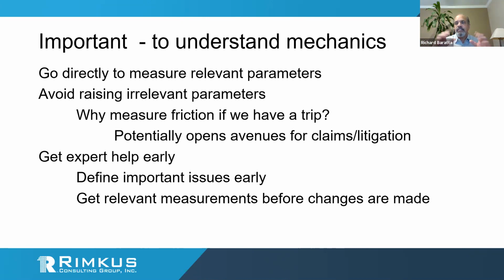I think that it's important to get some basic understanding of what happened from experts. So get expert help early so that you can quickly define what are the technical issues that need to be dealt with and look at relevant measurements before any changes are made. Let's say, for example, when we're dealing with friction, it might very well be that just changing of cleaning agents might change the friction.